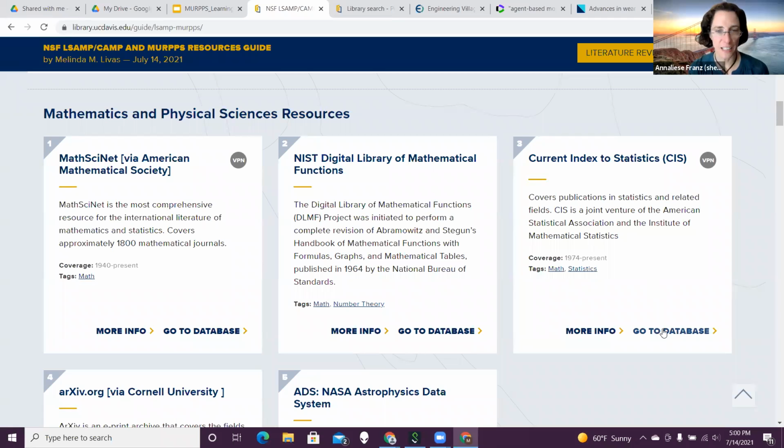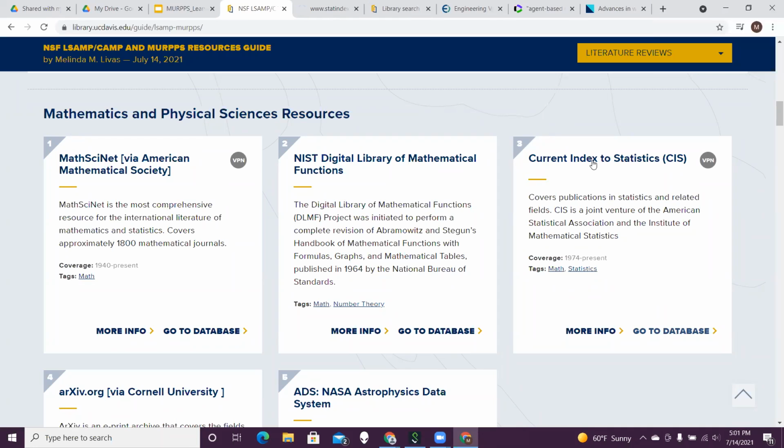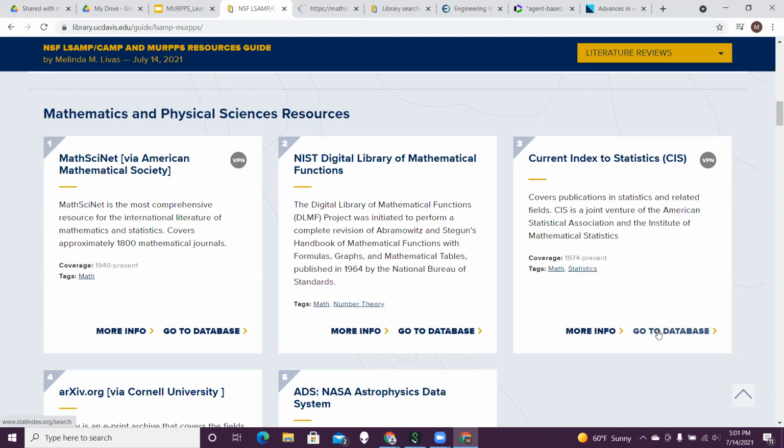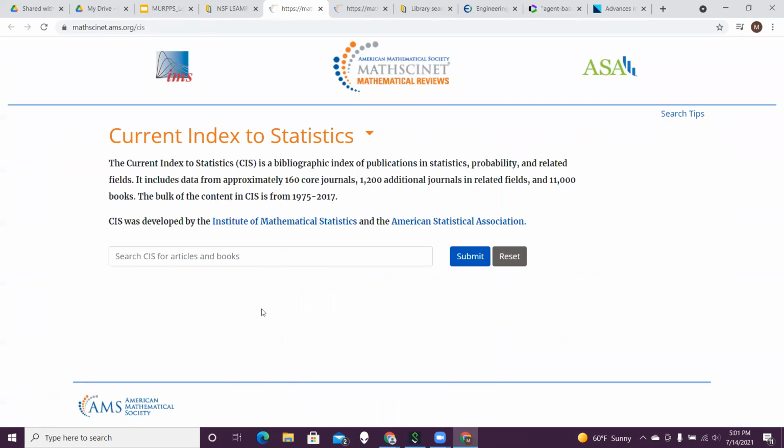I see Lolita moving. I think we might have lost Melinda. You're still muted, Lolita. Yeah, I think so. So hopefully she will make a mental note, current index to statistics. Okay, I need to make a mental note that I need to take a look at that. But yes, to answer your question. Okay, Melinda, you cut out for a moment there. Would you mind repeating that? Sure. Can you hear me now? Yes. Okay, great.